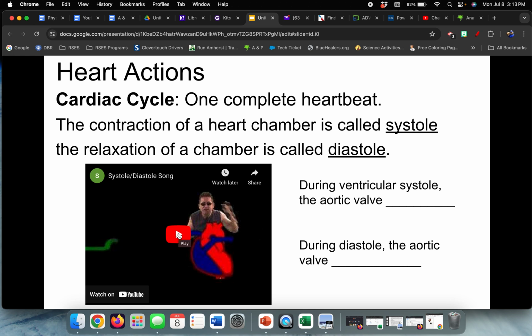And this, I'm not going to play all of it. It's really awful, but just a funny way to tell you what the aortic valve is doing during both of those.